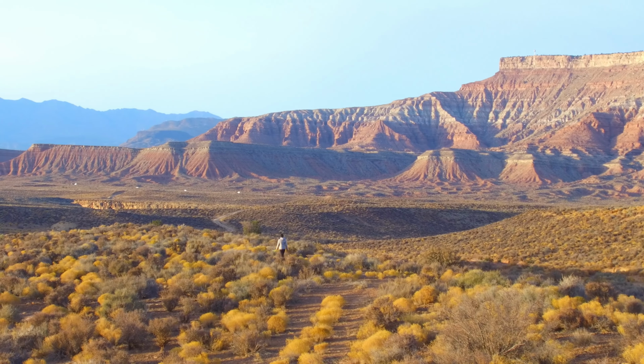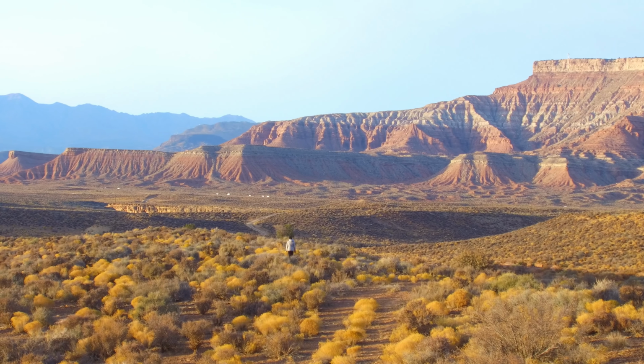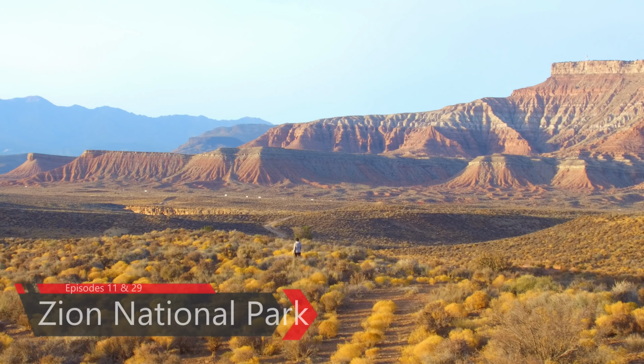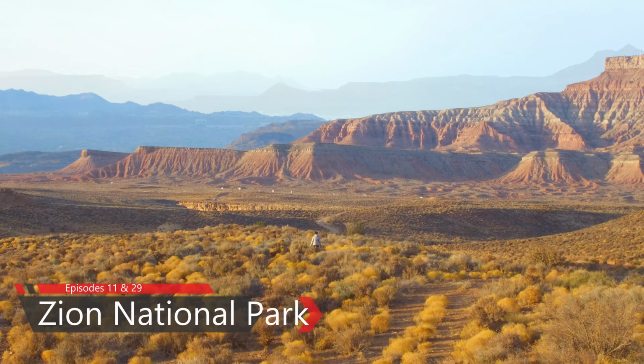Many of the best free spots we've camped at are located just outside of some of our nation's most popular national parks. One such popular park is Zion National Park in southern Utah.